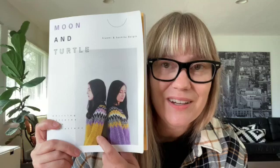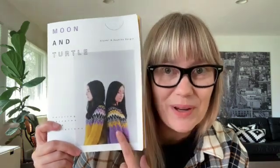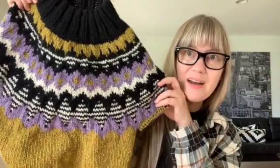My friend Erica, who is coming to Rhinebeck with me this year, also really, really loved these sweaters, and she loved the purple one. So we are both gonna wear these, I believe, to Rhinebeck this year, because it is kind of fun to wear a sweater with a friend. And this one I know I can get done, because I have been cruising through this pretty quickly. I divided for the sleeves, I've got the body going.